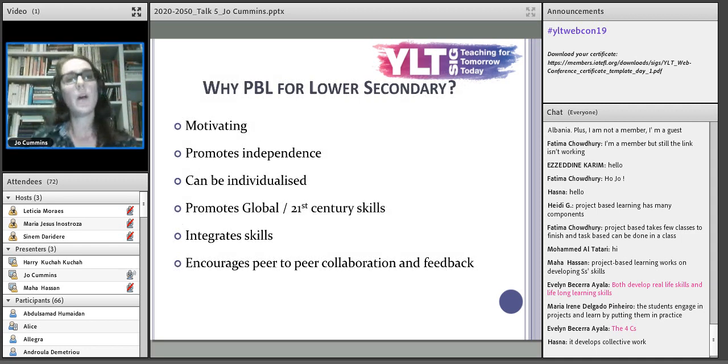So why use project-based learning for lower secondary? First of all, I think it's motivating. Students like that idea of doing a project. They like having that concrete thing that they end up with.